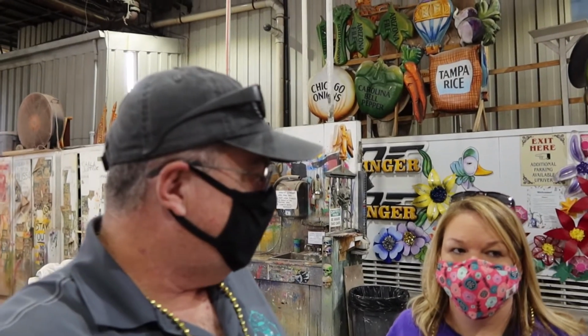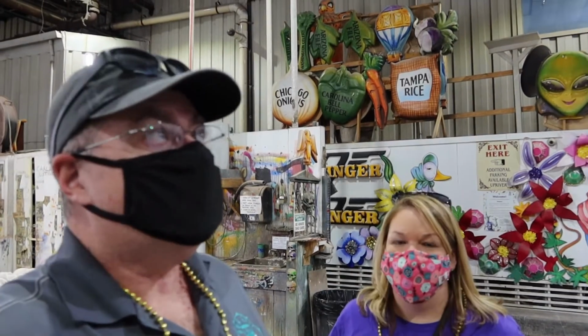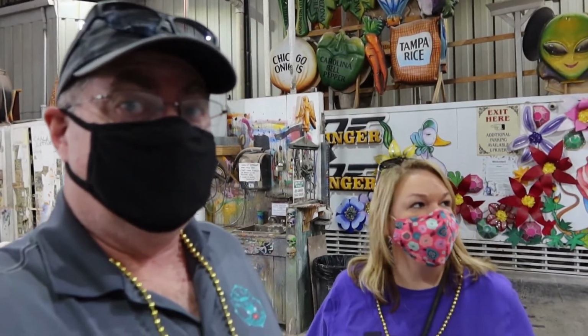Mardi Gras World, they don't reuse floats in the parades. Everything's new. And they don't get rid of most of the floats either. And also, I did not realize this, but did you know that Marilyn Monroe had a huge butt?